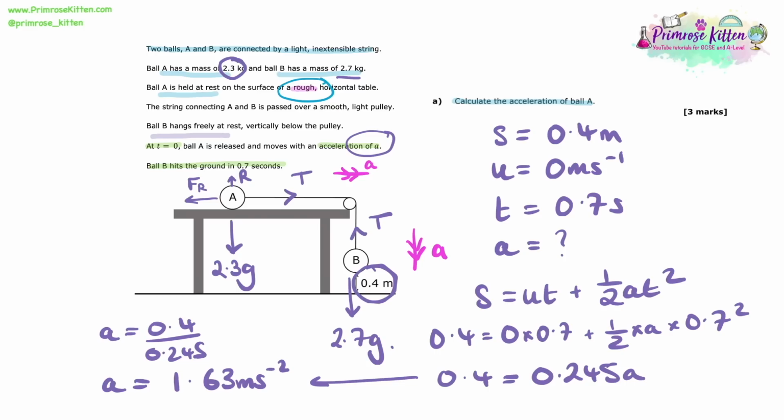And do you know what? This is one of the things that's quite good about mechanics. There's not many different things that you learn, and so they're just going to get used repeatedly in these questions. Okay, so we've just used some SUVAT. I'm guessing that probably we're going to have to use some F equals ma for whatever the next question is.